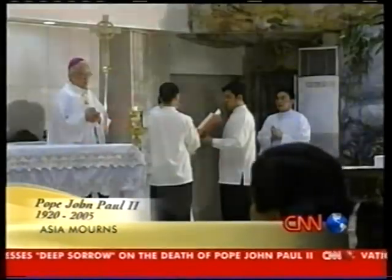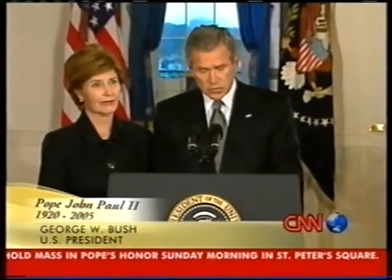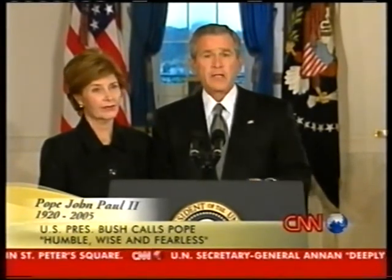U.S. President George W. Bush has ordered flags at all federal buildings flown at half-staff in America until sunset on the day of the Pope's interment. The Catholic Church has lost its shepherd. The world has lost a champion of human freedom. And a good and faithful servant of God has been called home.